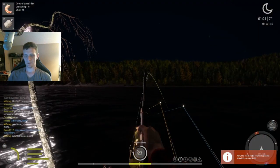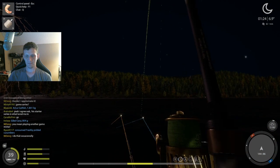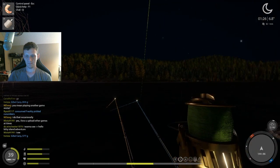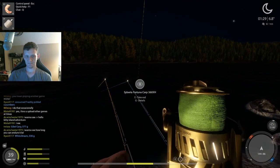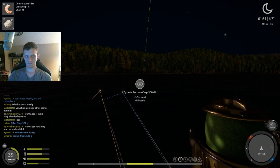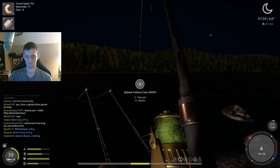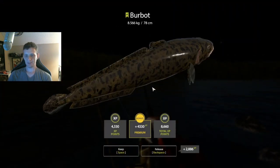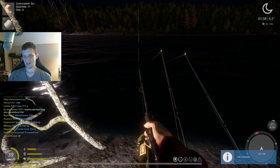All right, let's see if we got another sterlet here. It's a burbot. It's a nice one too. That's probably the largest one I've caught in this spot. That is a very nice one. So we'll stay with the crayfish. I just really like crayfish here.